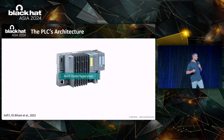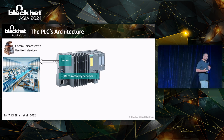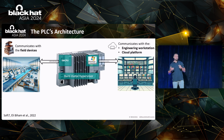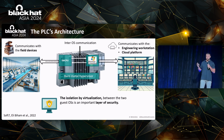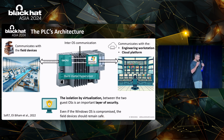So at the lowest level of this PLC, we have a bare metal hypervisor, and it launches 2 guest operating systems. The first operating system is the software PLC, and its main responsibility is to communicate with the field devices, like the industrial tub in our example. The second operating system is the Windows embedded operating system, and its main responsibility is to communicate with the engineering workstation and cloud platform. And naturally, these 2 operating systems communicate between each other using inter-OS communication. And the isolation between these 2 operating systems provided by the virtualization is a very important security layer. And this is because if the Windows operating system is compromised, we still want the field devices controlled by the software PLC to remain safe.